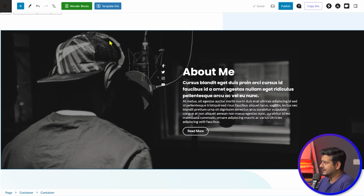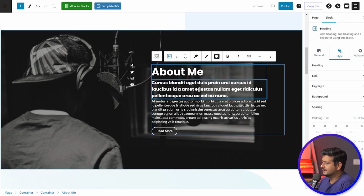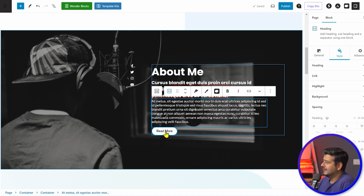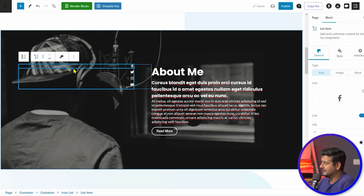So once again, if I click this section, and if I click the options here, this section has just the background image added, and it has the text here, and it has the text here, it has the text here, and it has a button which has some custom settings done. So everything that I showed already can be applied to this section and then be just added here as well.